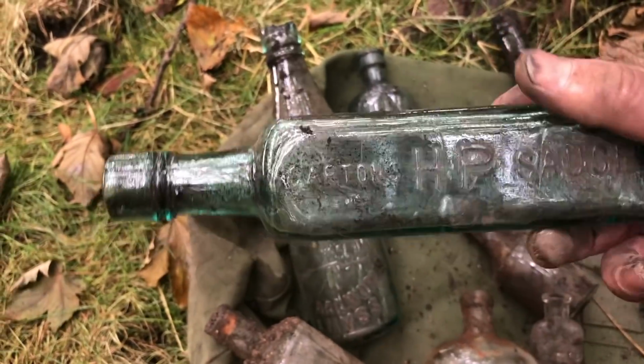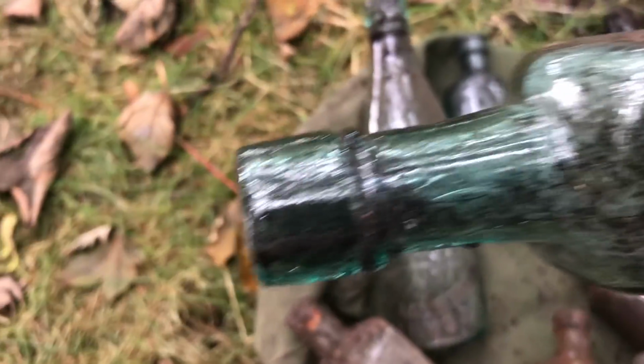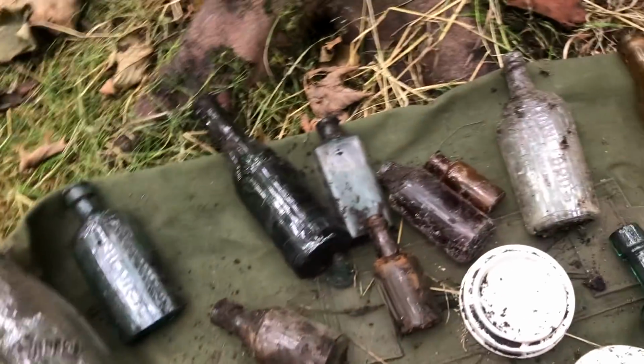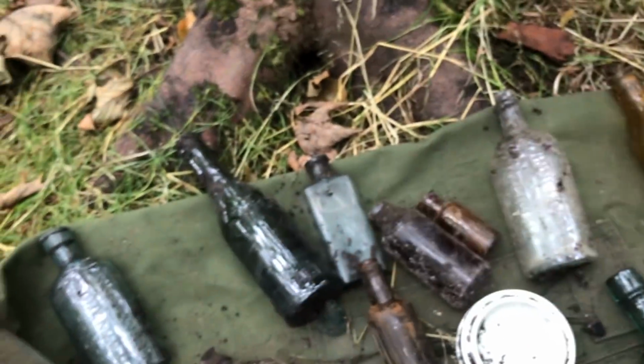HP sauce, which is a nice green colour, and it's got nice bubbles in the neck and things. So it's obviously an old one, which is good. Wee bottles for Sarah, who's standing right next to me. Weird to say that right in front of her.